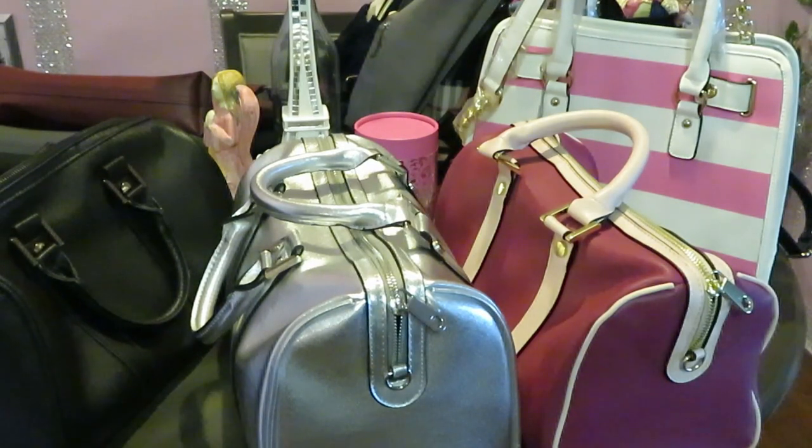It's Arickamisha, and today I am coming to you with basically a Walmart, Amazon purse haul. These are some of my purses, because y'all already know I'm not going to let y'all know all my business, so I'm going to let y'all know some of it.